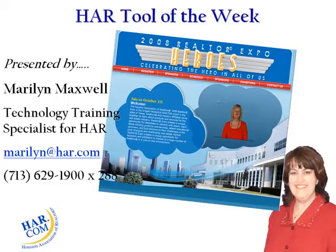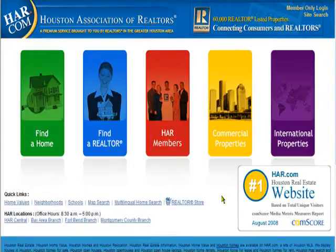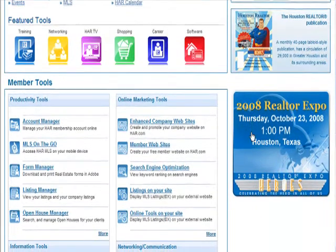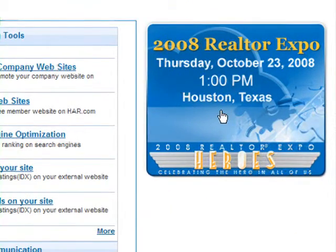HAR staff. Let me show you the website and how to register online to come and join us at this great event. You can go to www.har.com and click the red HAR members icon. And then in the lower right, if you just scroll down a bit, you can see the icon for the 2008 Realtor Expo there. If you click it, it'll take you immediately to the Realtor Expo website.